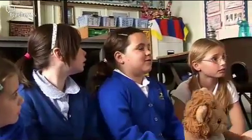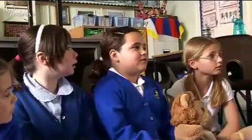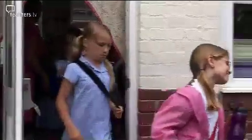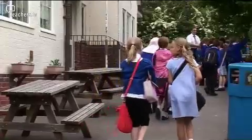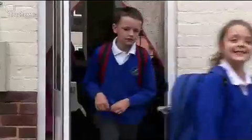Sometimes RE is sidelined. It might be the subject that's given to PPA cover or to the supply teacher. And I would really encourage colleagues to teach the RE. It provides a lot of scope for children of all abilities. If we provide opportunities where children know there isn't a right or wrong answer, they're going to be engaged and they're going to be able to talk and they're going to be able to share and, more importantly, think.